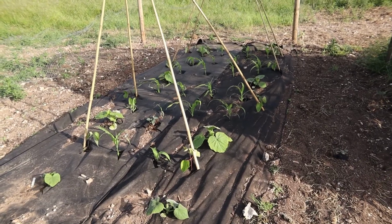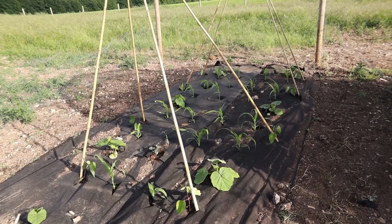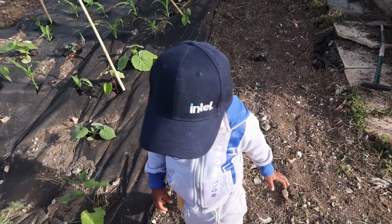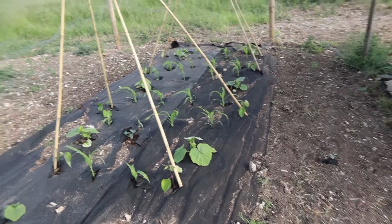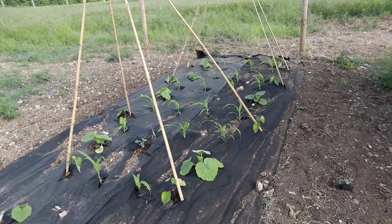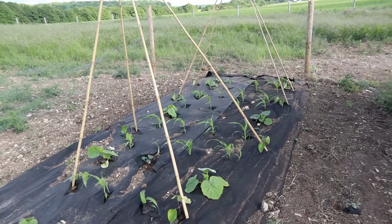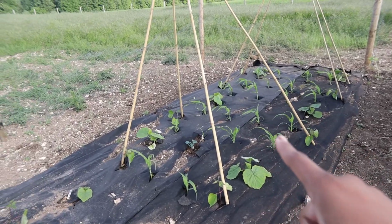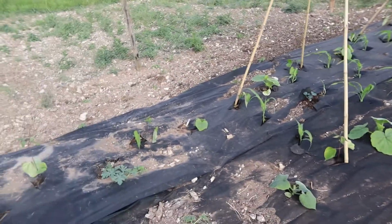Well, we do have that fight with bull thistles, and we have little kids. One is not walking yet, but this one is, and he likes to go exploring. So we're trying to suppress the bull thistles as much as we can, and they're very invasive. Last year we grew squash and they took over the squash. We didn't put any weed fabric and we didn't do the three sisters method, but I didn't want to take any chances. So that's why the weed fabric is down.